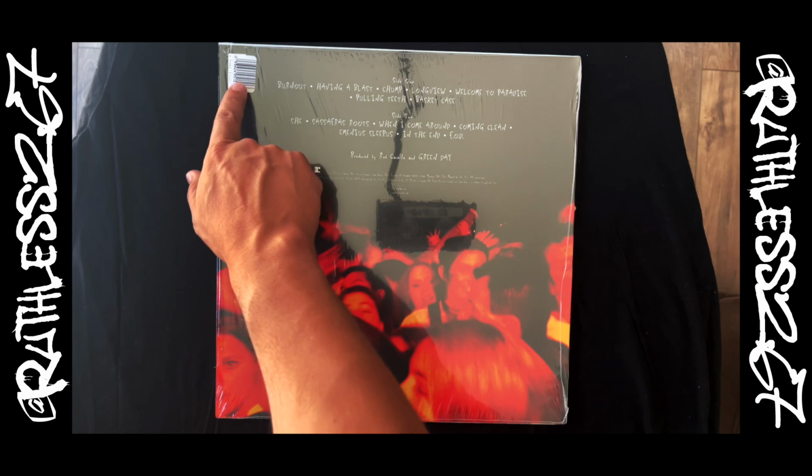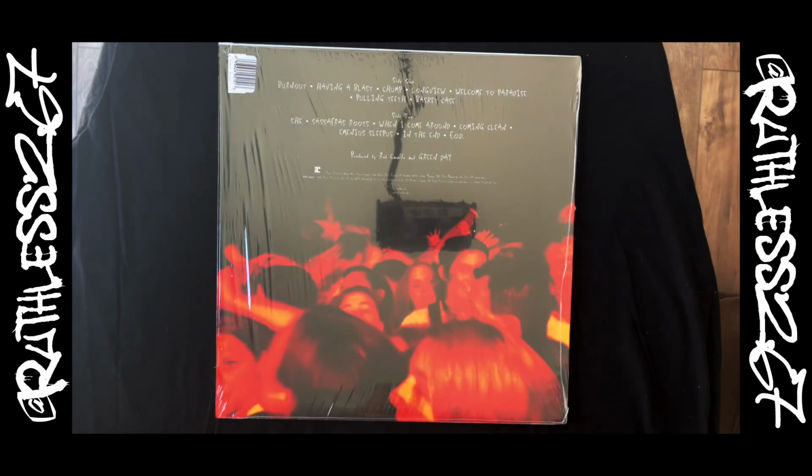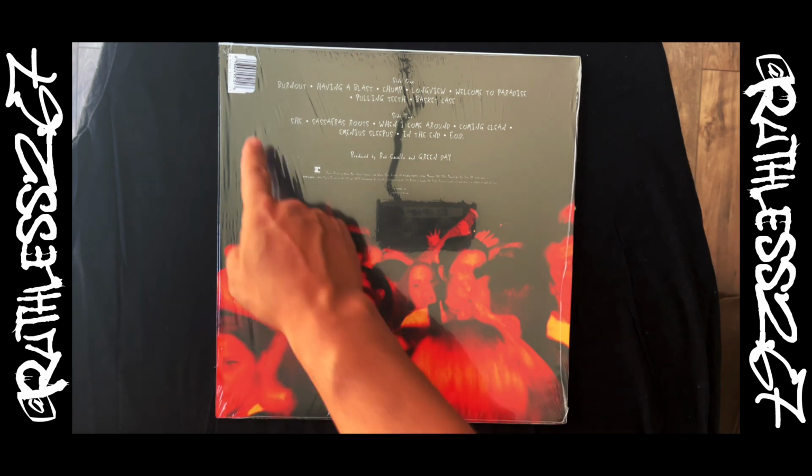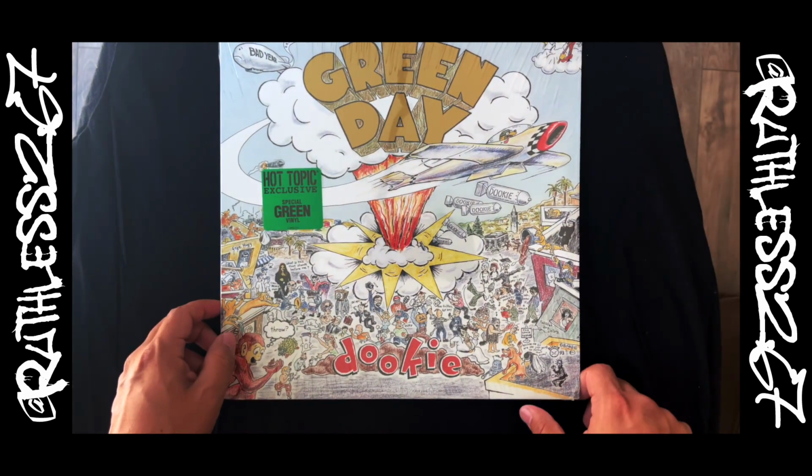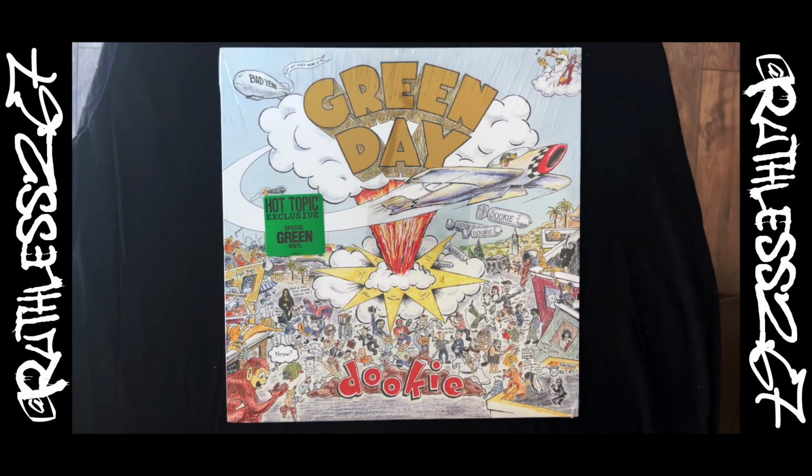Make sure you get that sticker here for the UPC to make sure that it's actually the green translucent vinyl. That was a big deal I learned about in vinyl shopping, so it's got to have that sticker. All right, great album, really takes me back. It's even one of those albums that my kids listen to today, so it's definitely got a sound that's timeless.